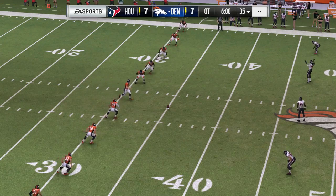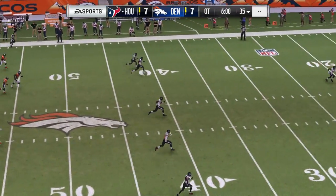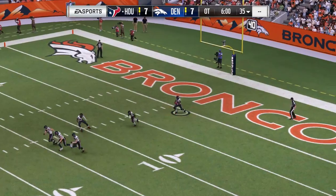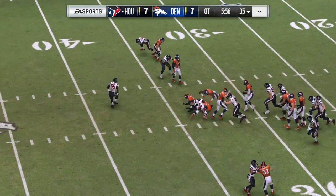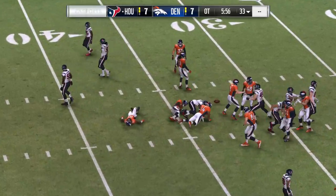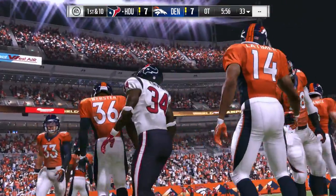Nothing between these two teams for four quarters. Here we go to begin overtime. This will be taken in at the 1. And a good effort on the return there. Gets him across the 30 to the 33-yard line.